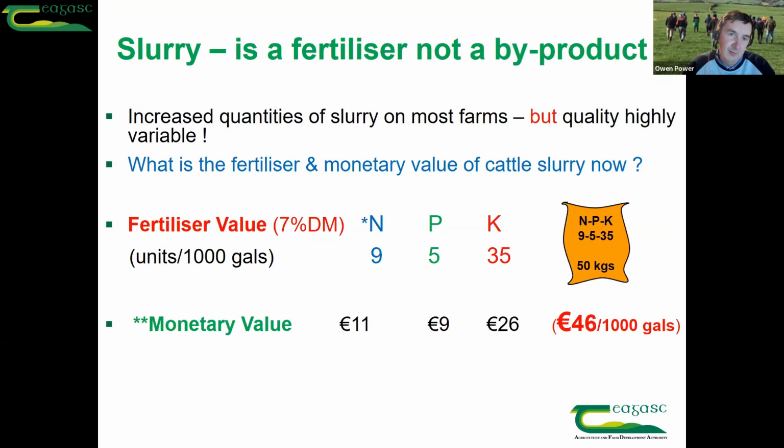And these are rough estimates because, as Liam has highlighted, the prices are changing. In monetary terms, the nitrogen is worth roughly €11 in that bag. The phosphorus is worth about another €9, and the K is worth €26. So the 1,000 gallons of slurry that you have in the yard could be worth €45, €46 for the 1,000 gallons.